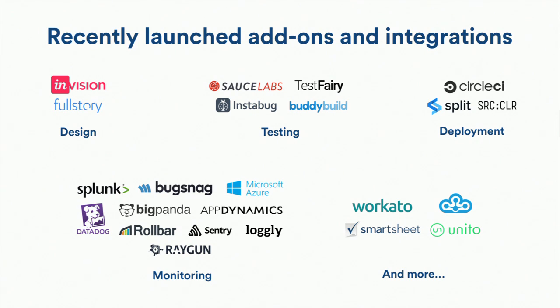These are a bunch of recently launched add-ons, in areas of design, testing, deployment, monitoring. I won't have time to go into these today, but there's obviously a few here at Summit, so please go and see them, or go to marketplace.atlassian.com to check them out. But what I did want to mention was the importance we place in JIRA software on making sure we have great extensibility and a healthy, thriving ecosystem so that you can get more features and connect integrations with other tools more than ever and get more done.